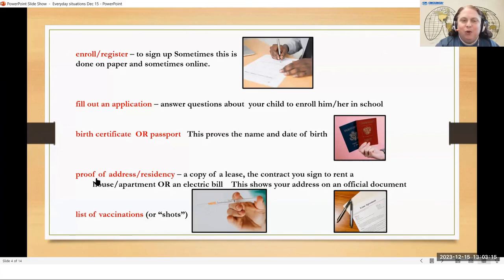Proof of address or proof of residency. They will ask you to bring in a copy of the lease agreement. This is the contract that you sign when you rent a house or an apartment. Or maybe they will ask for an electric bill. This shows your address on an official document.